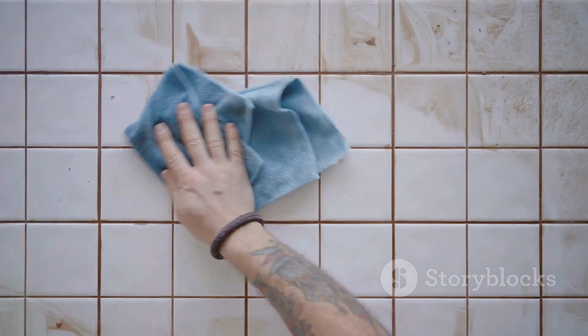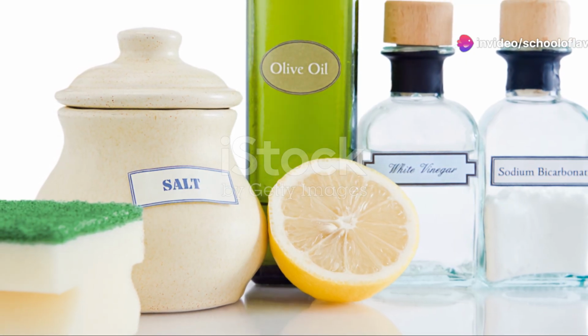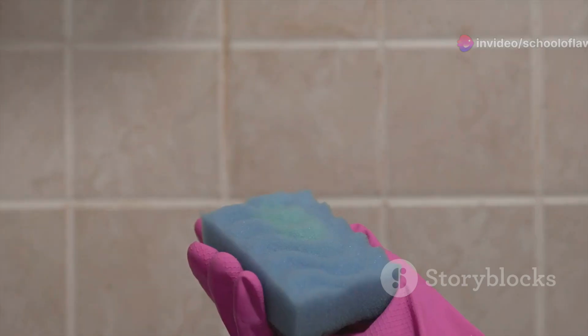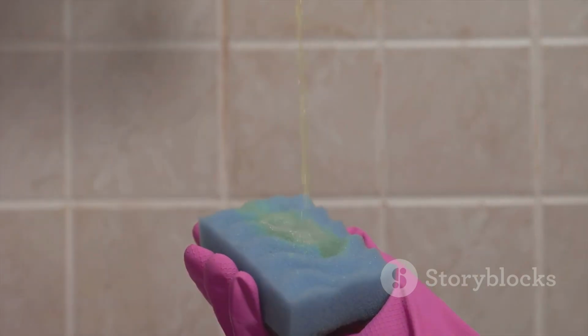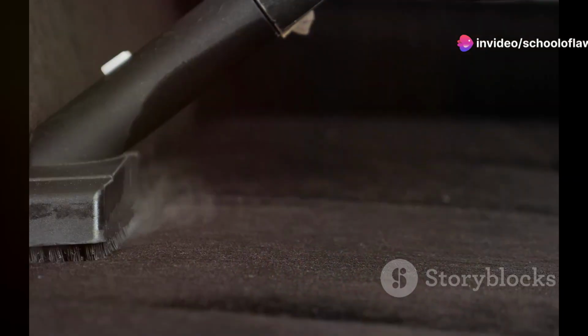For grout and tile cleaning, create a paste with baking soda and water. Apply it to the grout lines. Let it sit for a few minutes, then scrub gently with a brush. Rinse thoroughly and marvel at the renewed freshness. Remember, a little goes a long way with these natural wonders. And the best part? You're creating a healthier environment for yourself and your family.